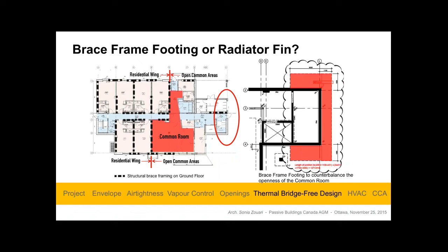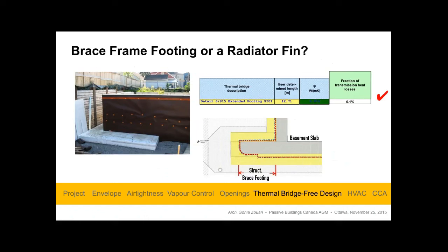So we maintained a continuous 11-inch of insulation around that fin to minimize the thermal bridging effect, and its fraction of our total transmission heat losses is only 0.1%. So it wasn't that bad after all, and this is a very good case where very affordable EPS insulation did the trick.